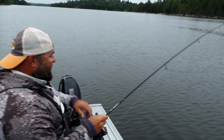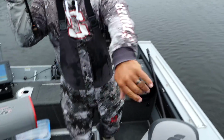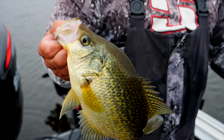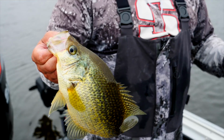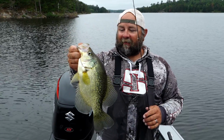Oh man, sometimes it's funny watching these live units. You can actually pinpoint the bigger fish, and that is a big fish right there. That one came in underneath the brush pile and was just holding tight, so I was able to bomb one through the brush and pop it off the bottom, and that fish just smashed it. So that's a pretty good crappie. Those are the ones we're here for.